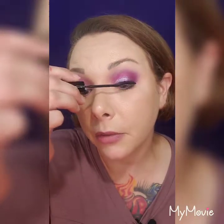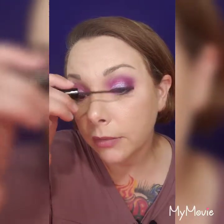So I need to get some more lash serum because I've been slacking. And then I also need to do a brow lift for myself, or not a brow lift, an eyelash lift for myself because they're falling down. They used to stick straight up and kind of touch my eyeball, so it's time to do that again.